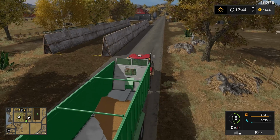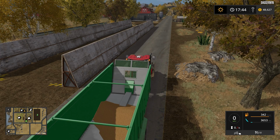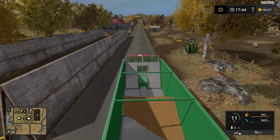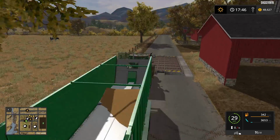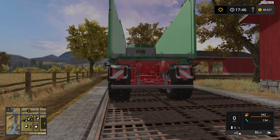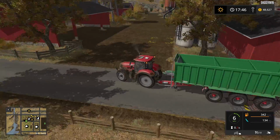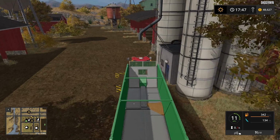So they didn't take it all, but they have obviously taken some. Now what we need is canola, sunflowers or soybeans. That shouldn't be too hard to do. Let's go and tip this and go and fill it up with one of those three. Now on this map we are playing in ×5 timescale. We're not skipping the night time, we're not doing an episode a day. I think that is best suited to Drummond Farm. Oh, I've still got a bit in here.